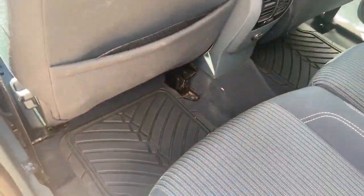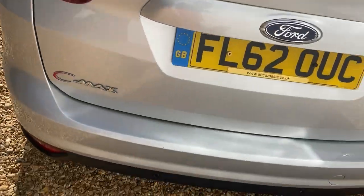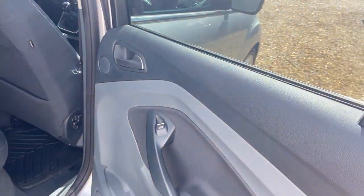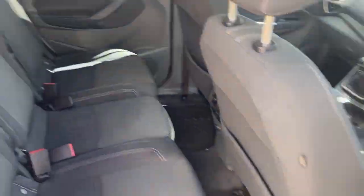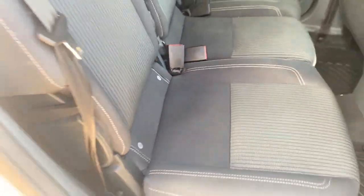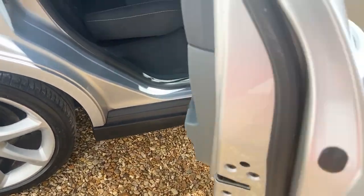It has got mats, and obviously under here, if you know the C-Max, you've got a little storage compartment on this side. The other side is where the inflation kit's all kept, by the towing hook. So that's all there. There's your rear parking sensors. Again, all nice and tidy there. It has got Isofix, as you can see, as most cars now. I'll just mention a little bit of corrosion on that alloy wheel there, but it is safe. I'm very particular and trying to be very honest with people.